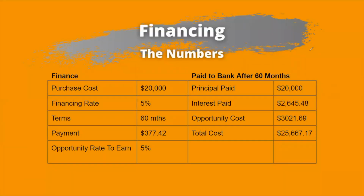Now I'm going to show you another example using numbers, so maybe you can understand a little bit better, because that's what really hit it home for me. This is financing with some numbers. So we're going to purchase something for $20,000. You can call it a car if you like. Financing rate is 5%. The term is 60 months. The payment will be $377.42, and the opportunity rate to earn is 5%.